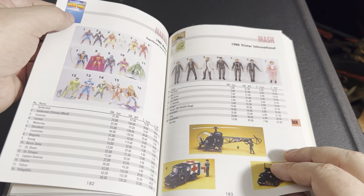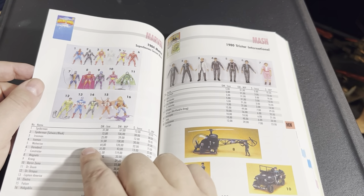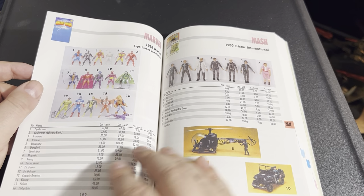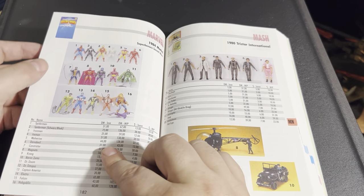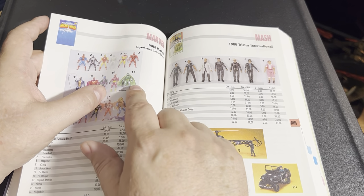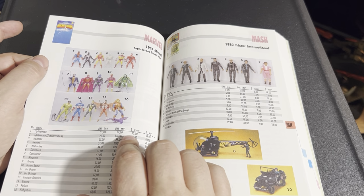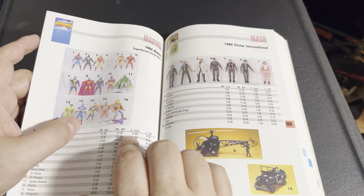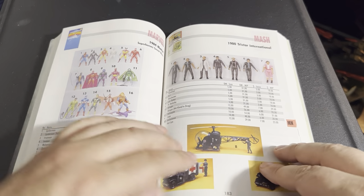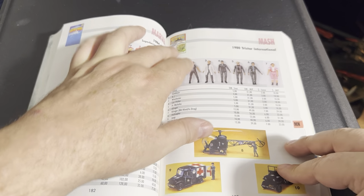And then there's the Secret Wars, which a lot of these on card are very expensive now, but some of the figures loose are relatively cheap. I picked up Spider-Man and Kang, Doctor Doom, and they weren't that bad loose. I think I have Captain America over there, right? Yeah, I might have Captain America over there. M*A*S*H, pretty cool. I've got Klinger on card. Great card back again.